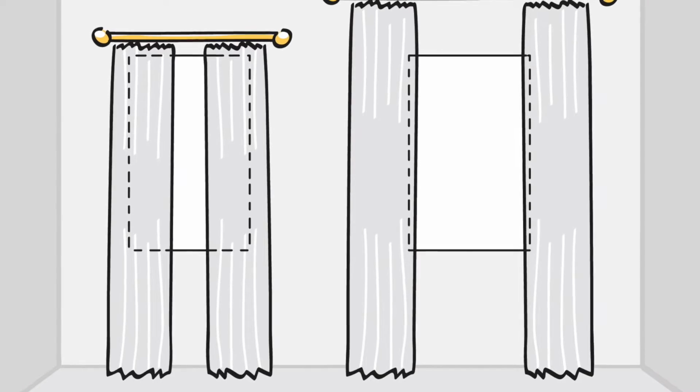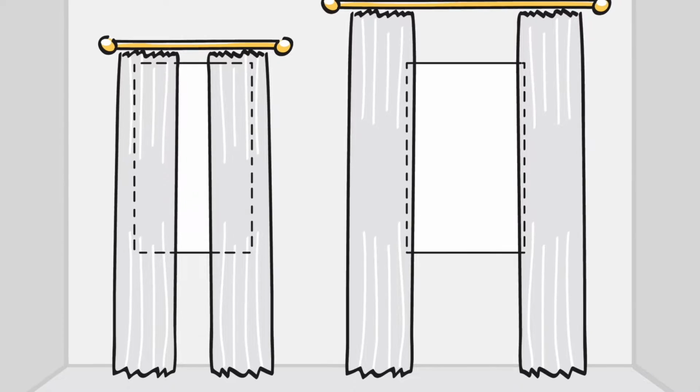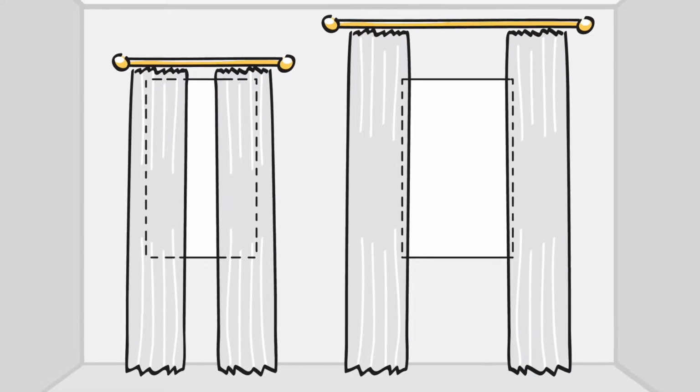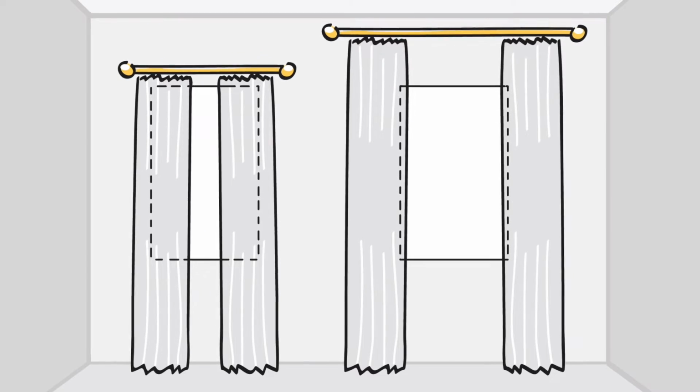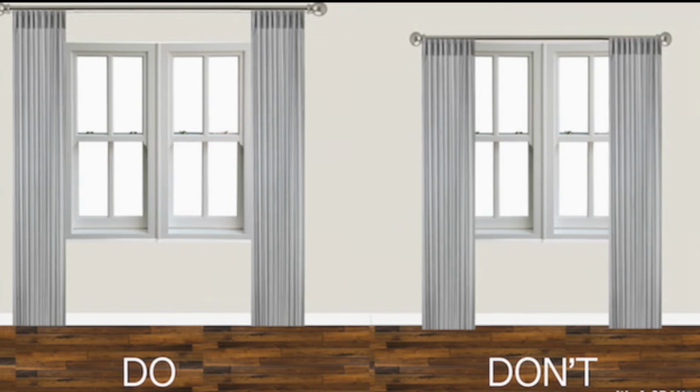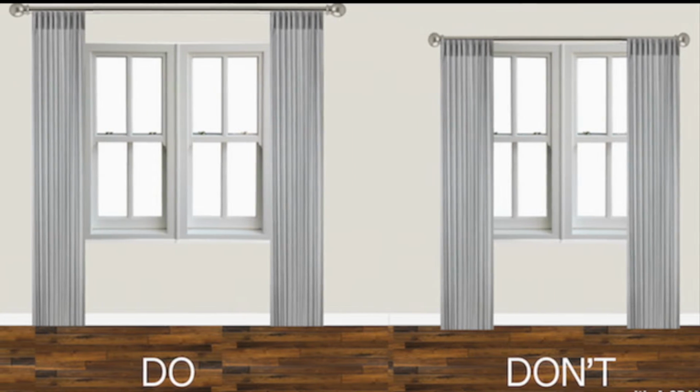And if you follow this general rule of thumb of hanging the curtains as high as you can and outside the window, it actually makes the window feel bigger and your room taller. So use this little hack the next time you need to hang curtains in your house.